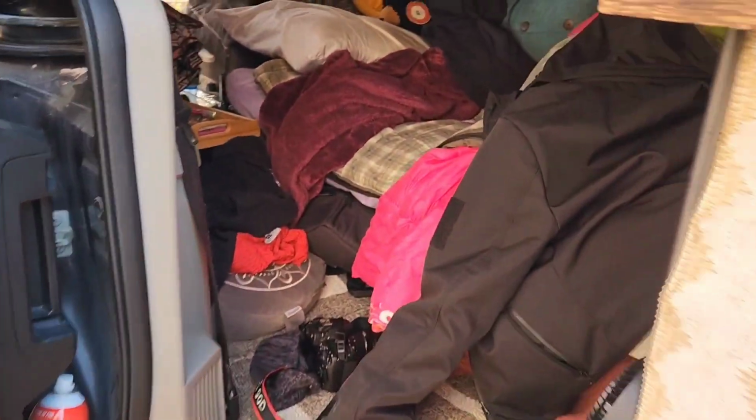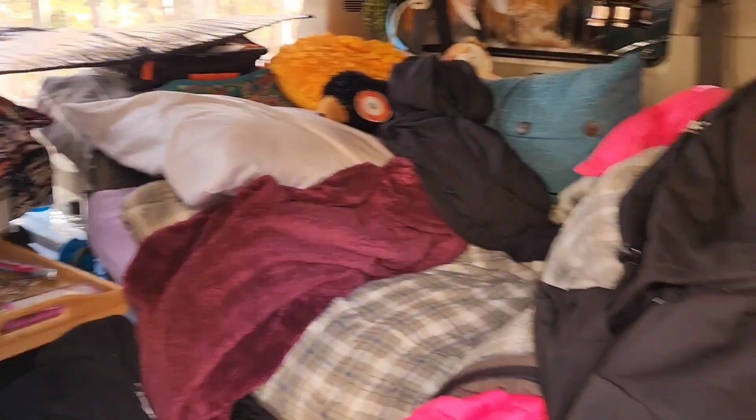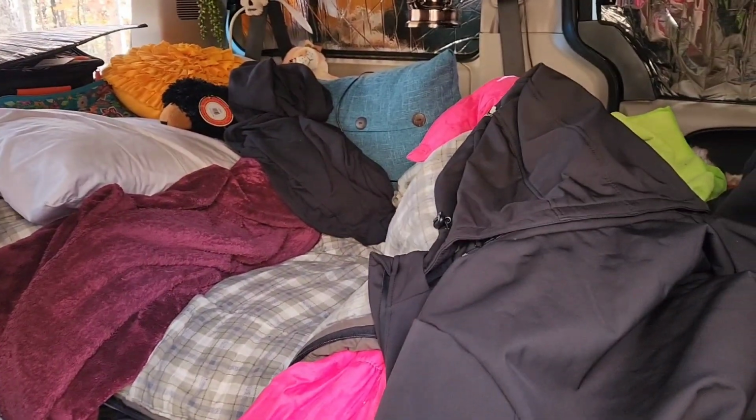Alright, made it back to camp. You can see I didn't do anything yet in here since I woke up, so I'm gonna go grab a shower before checkout, organize this, and then hopefully make some coffee. Surprise, we're going home! Don't ask.